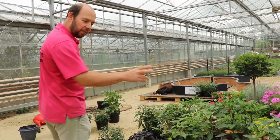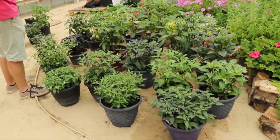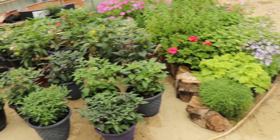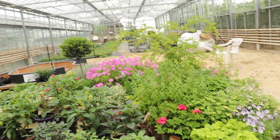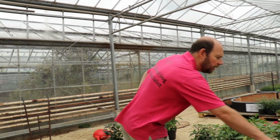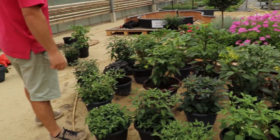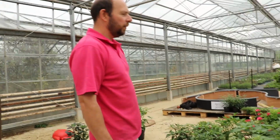We've had times where it's been a fantastic year to grow chilies in, and times where it's been a hard year to grow chilies in. So we've had quite a mixed bag this year. There's some really nice new varieties here as well. Some nice new variegated ones, and we've got quite a lot of fruit coming. So we're really, really pleased with it. Yes, it's going really, really well.